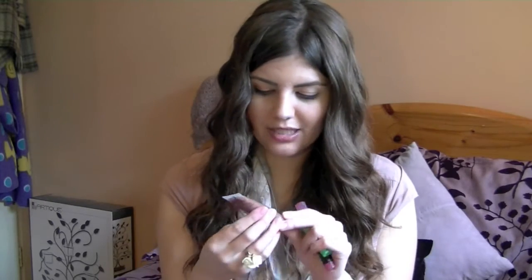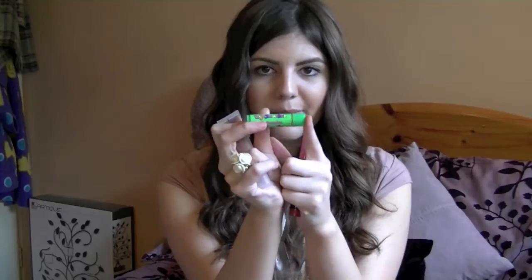So lip products, I have my Natio Mineral Lip Gloss in the colour Willow. I have my Watermelon Lip Smacker, which I absolutely love. And I also have my Max Factor Lipfinity Lasting Lip Tint in the colour 01, which is just a pink. So I carry around a lot of neutral, natural lip colours just because it's easy to have something that'll go with every look.